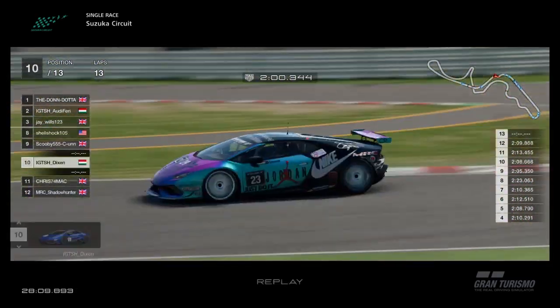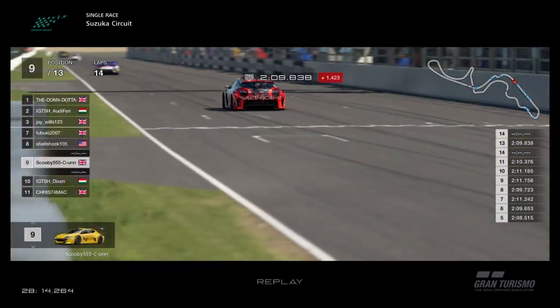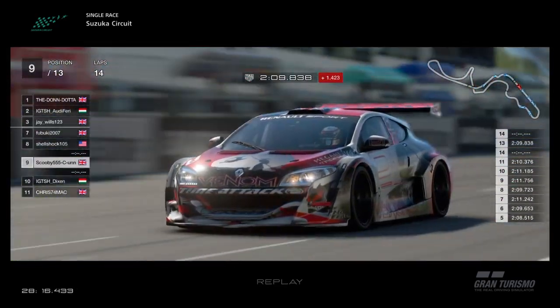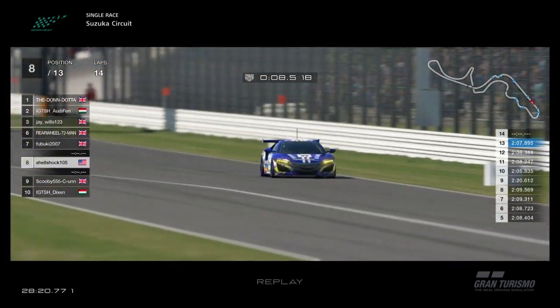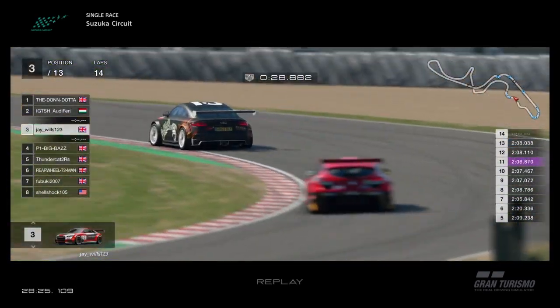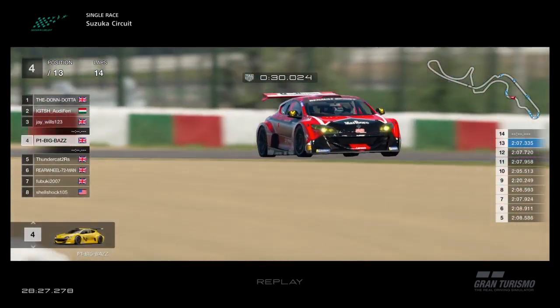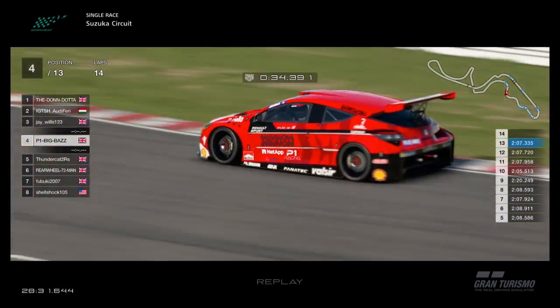The Huracan. He's a damn good car to drive, one of my favourites in the game, if I've got to be honest with you. So, most of these will be on their last lap now, but I do think the guys at the top, sort of from Baz upwards at least, we'll probably have to do another lap afterwards. We'll see where they sit.